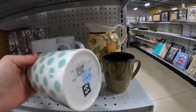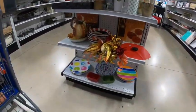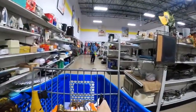Mondays should be optional. You know why? Because you don't have a handle. Who has a coffee mug like that with no handle? Handles are not optional.